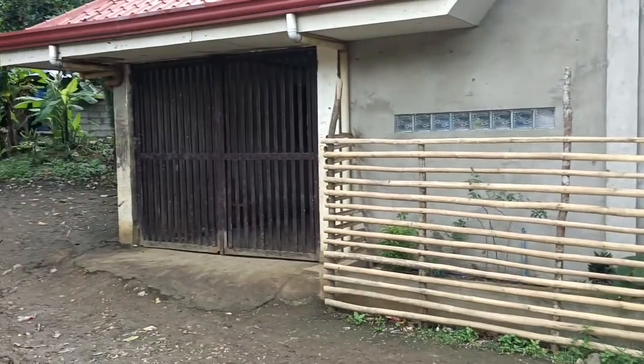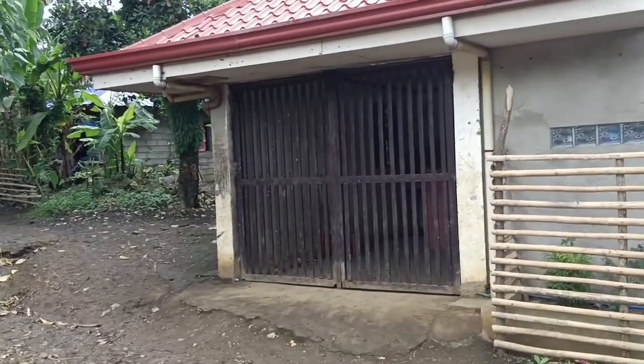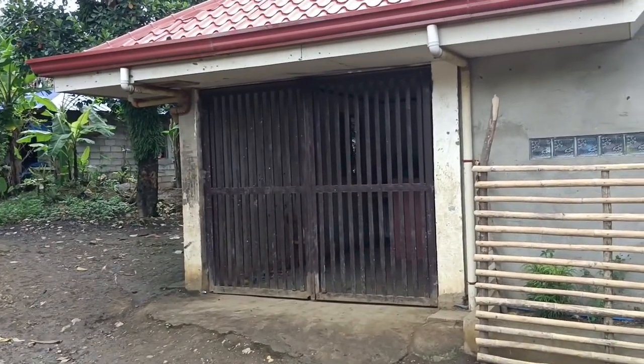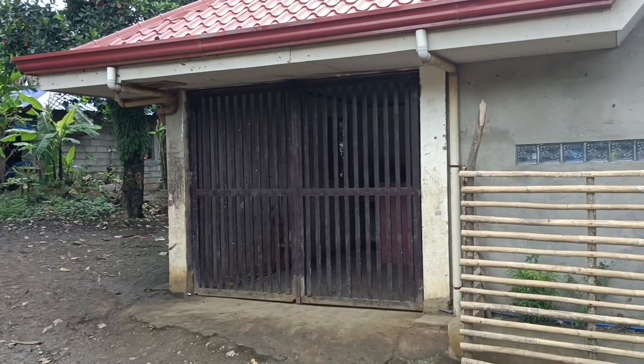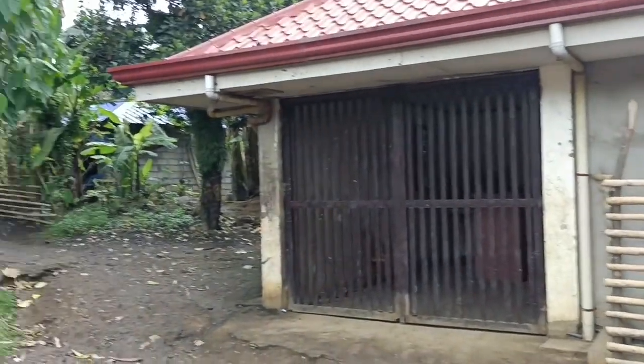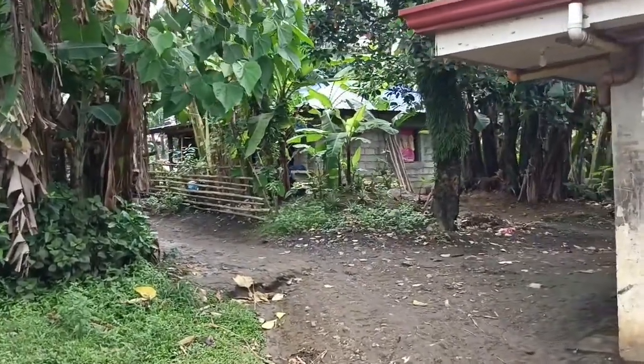And you'll notice we have a garage. The garage is 8 feet wide by 20 feet long. At the back end, we have water and at what we call a dirty kitchen. And the house behind us is fairly new. That's been built in the last 2 years.